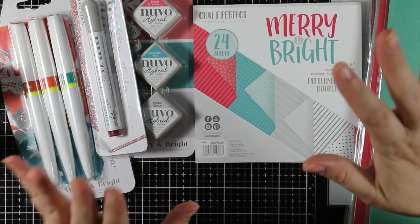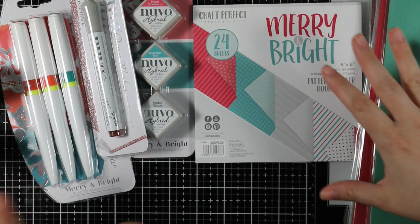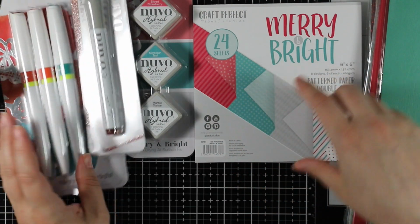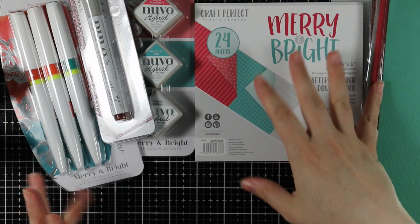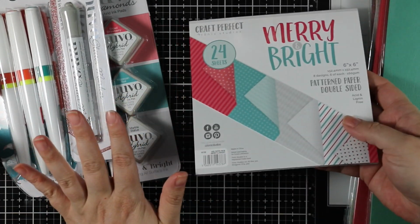So I have pretty much the entire collection. There's way more than what you guys see. And then there is a new set of alcohol markers, the creative pens. There's a set of three. Those I don't have because I think they were delayed or something, but those will be coming out soon, but I have the bulk of it. So, Merry and Bright, Christmas in July.